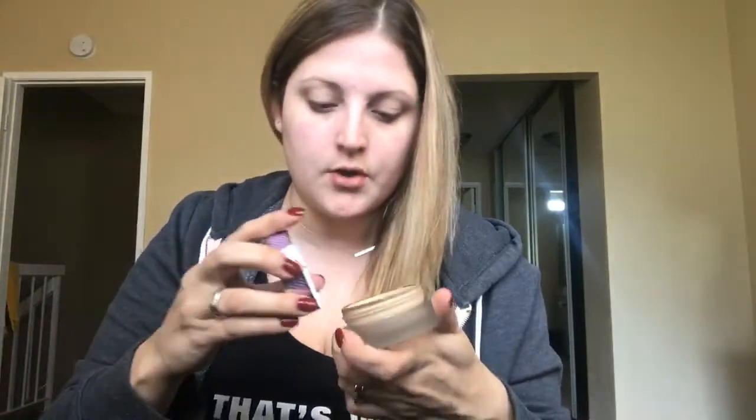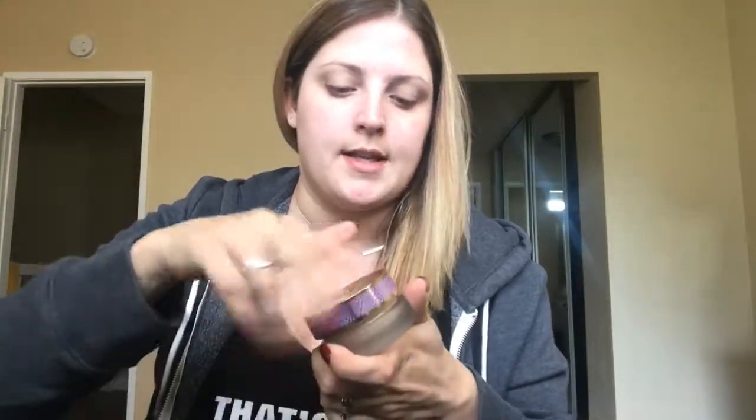One of the two. Okay, so the first thing I'm going to do today is my foundation, and as we saw yesterday, it's a Tarte gel foundation. It comes in a jar like this. I'm not sure how I feel about the jar, to be honest. I kind of wish it was in a bottle with a pump.